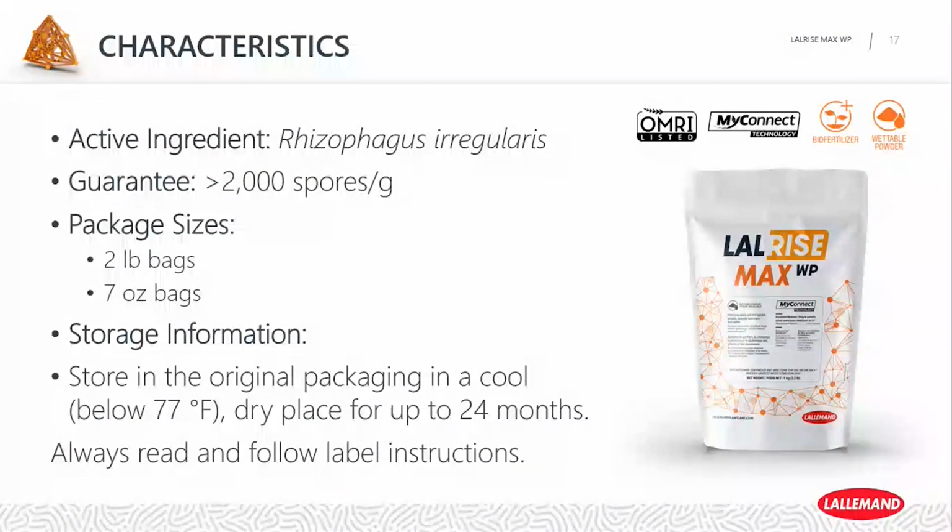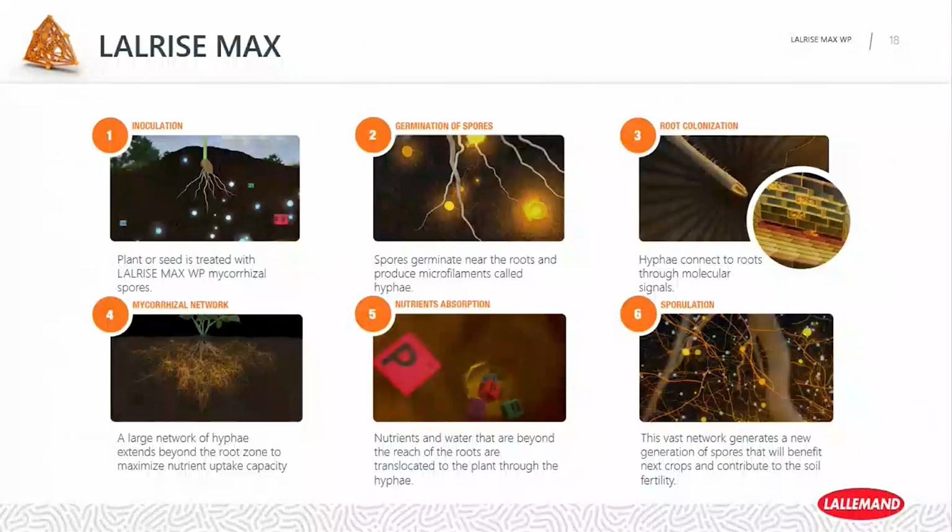To explore a little bit more about how LALRISE MAX works, we can follow the series of graphics here where the product is first applied to the plant, so it's inoculated. Then post-application, the spores germinate near the roots and produce hyphae, which then colonize the roots of the plant. The hyphae act as an extension of the root system to create a network beyond the existing root zone to maximize nutrient uptake and capacity. So nutrients and water that are beyond the reach of the roots are translocated to the plant through the hyphae. LALRISE MAX only needs to be applied once to a plant. Once it creates this network in association with the roots, a whole new generation of spores are generated, which continue to provide benefits to the crop over its lifetime.